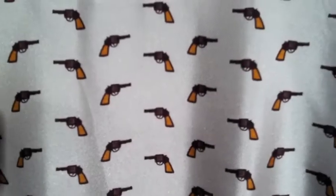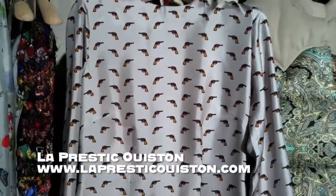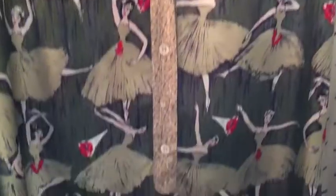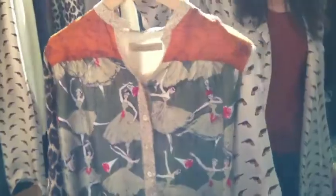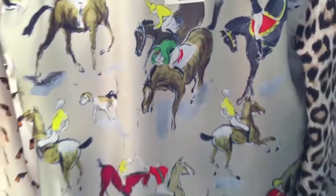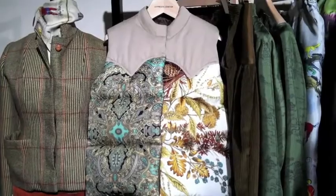Isn't this print adorable? I love this print. This is a French line called La Prestique Whiston, and the designer's name is Laurence Maheo. She uses both vintage fabrics, and she designs her own silk twills to look like vintage prints. And she, in my opinion, is the one who's got the best use of this vintage scarf fabric trend. Look at how fabulous this vest is.